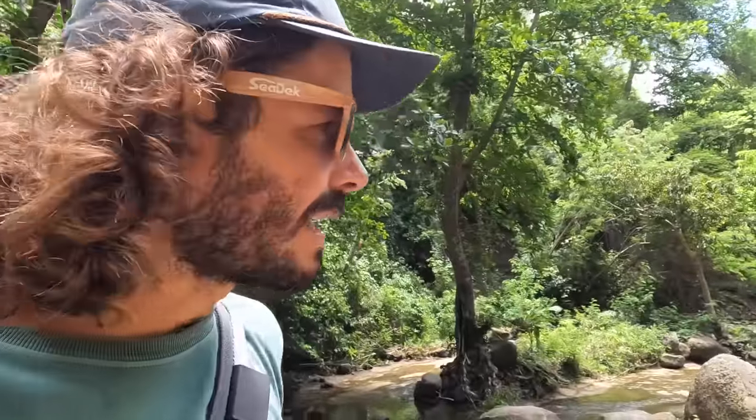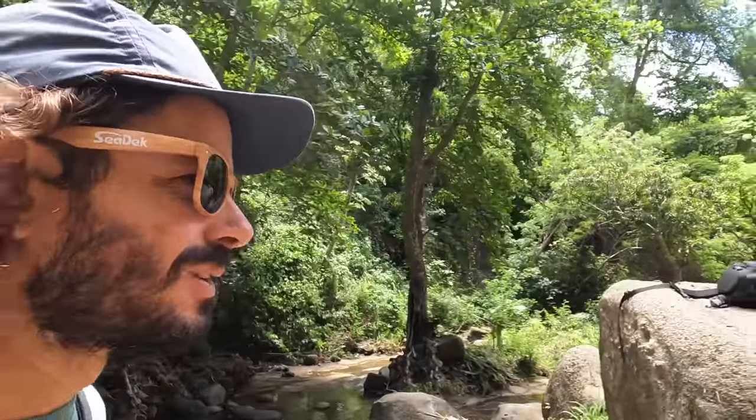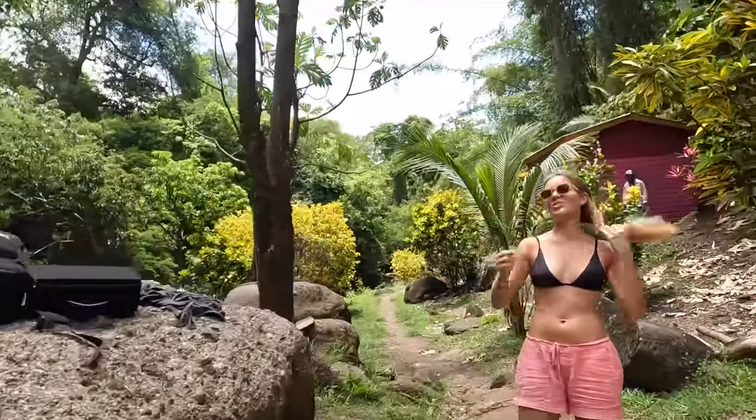What? Roberta is getting ready to go to the water? No, that's not true. Is it true? Are you going in the water? Never seen Roberta going into the water before. That's really news to me.